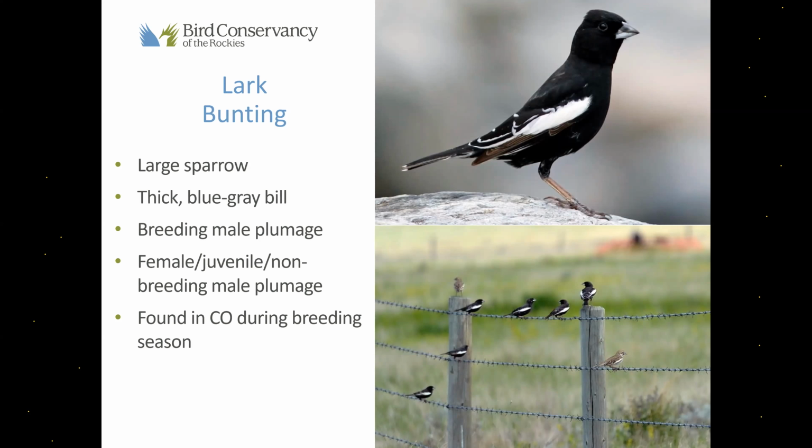And then another really good characteristic to look for is their bill. So their bill is really, really thick, and it's kind of this blue-gray color. So if you see a bird that looks like a sparrow, so say we're seeing a female Lark Bunting, that white wing patch and the really thick, chunky bill, that's kind of a blue-gray color, those are going to be your tells, your field marks to knowing that it's a Lark Bunting. And these guys are much more common on the plains. So if you are traveling to eastern Colorado, you'll have a greater chance of seeing our wonderful state bird.